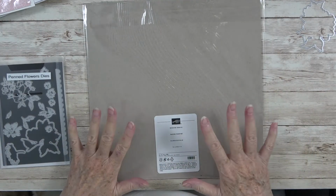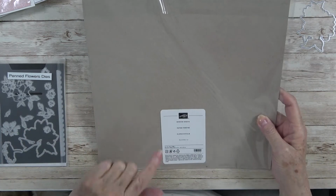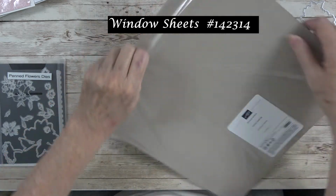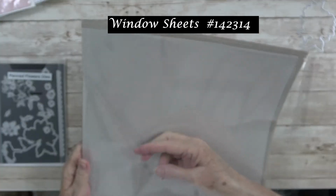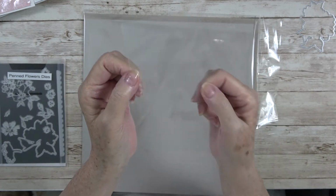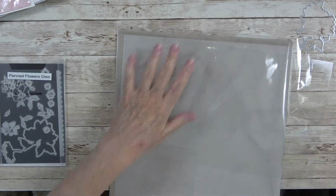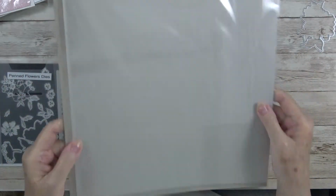I'm also using something else that I have not used before in my craft room, but I have used acetate. In Stampin' Up, they call them window sheets. So window sheets are nothing more or nothing less than acetate. And I'm not going to take the whole thing out. I'm going to take one piece out and show it to you. It's a piece of acetate. This is a nice quality, very clear. They package it wonderfully with tissue paper in between so it doesn't get scratched or mauled or messed up. And it has a nice piece of cardboard in the packaging, which is wonderful.